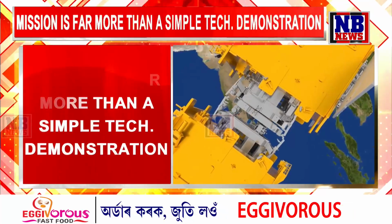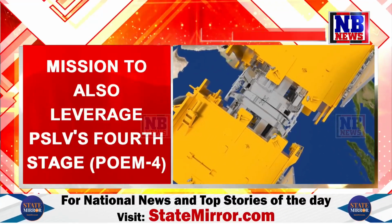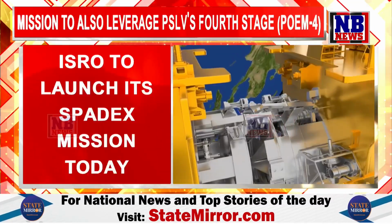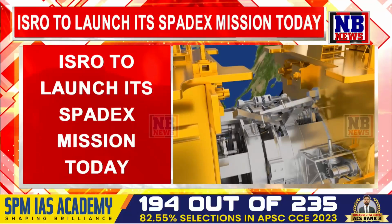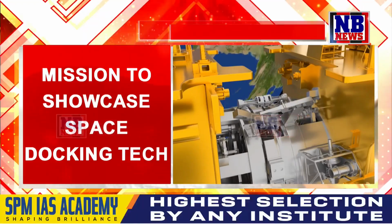Like all ISRO satellites in low Earth orbit, both the SpaDeX spacecraft carry a differential GNSS-based satellite positioning system, which provides the PNT. Those are the position, navigation and timing solutions for the satellites.